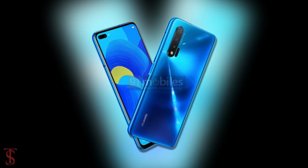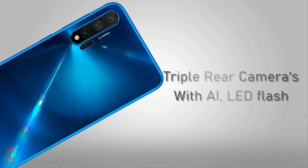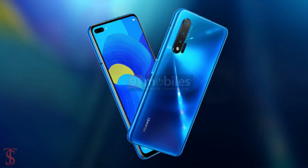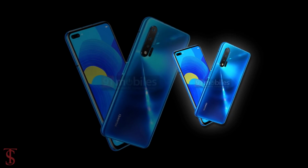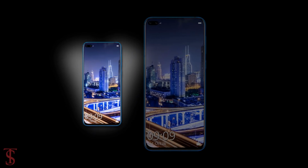The rear panel will feature a triple camera setup including LED flash, which is aligned vertically at the top left corner, and along with the cameras there is something that could be a laser autofocus or 3D TOF sensor. There is no physical fingerprint sensor on the rear panel. That means the Nova 6 might feature an in-display fingerprint sensor.